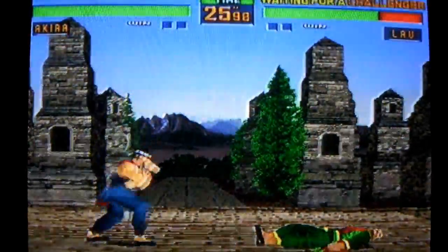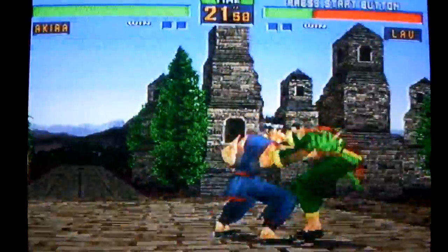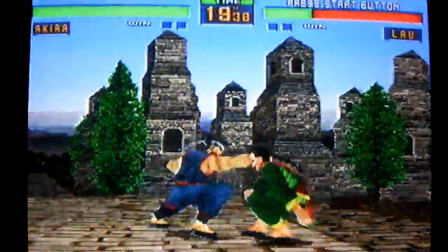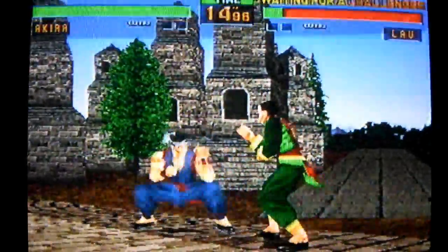It's got fairly good graphics for a Sega Saturn game. It is a bit slow compared to some of today's fighters, but it still plays well. It's definitely no Soul Calibur. It's probably the best fighting game that's available on the Saturn.